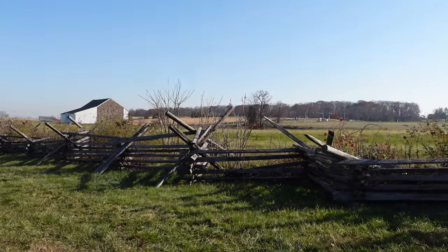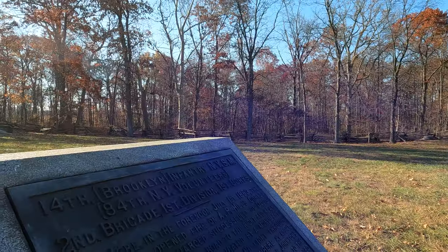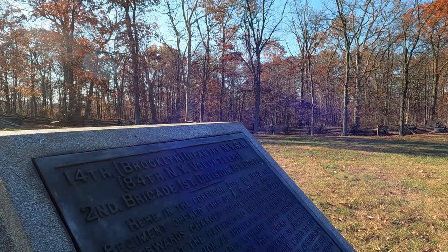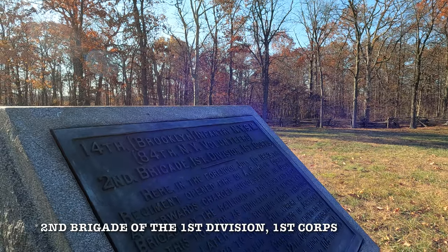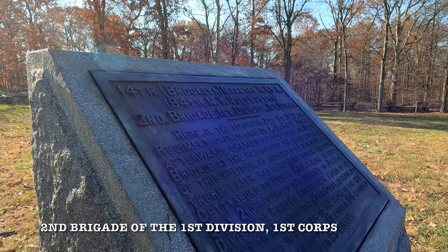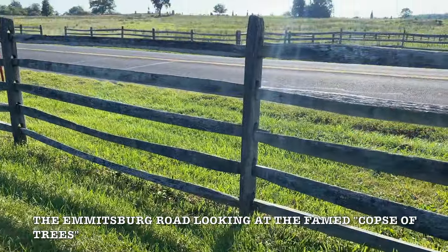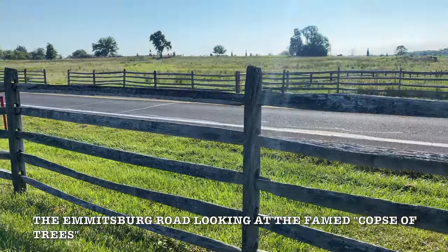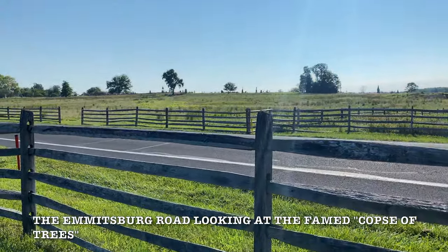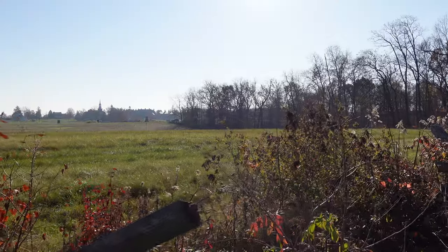railroad cut. So the 84th New York, for the sake of this video, we're going to refer to them as the 14th Brooklyn, but they went by the 84th New York as well. The 14th Brooklyn was in the 2nd Brigade in the 1st Corps, and the 1st Corps was reaching the outskirts of Gettysburg here, and they would drop their packs near the Emmitsburg Road near the Codori property. And they would double quick across the very field that Pickett's Charge would take place on July 3rd of 1863, and they'd begin forming line of battle in this general direction.